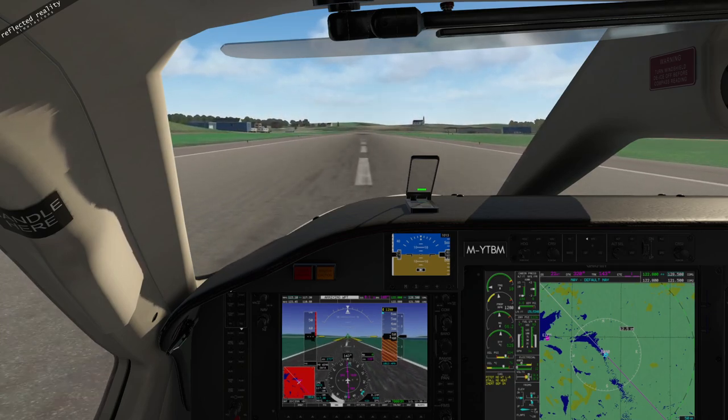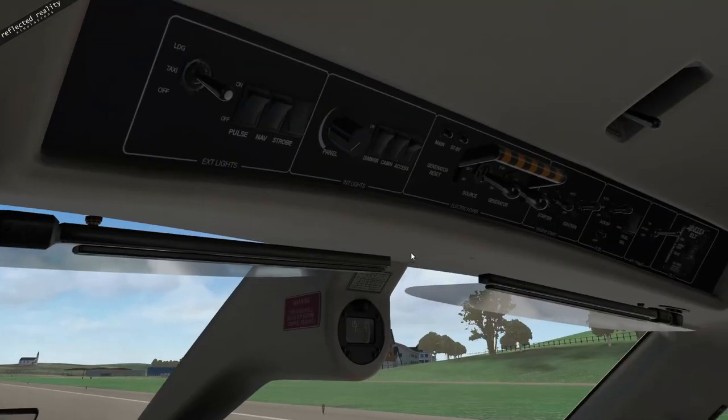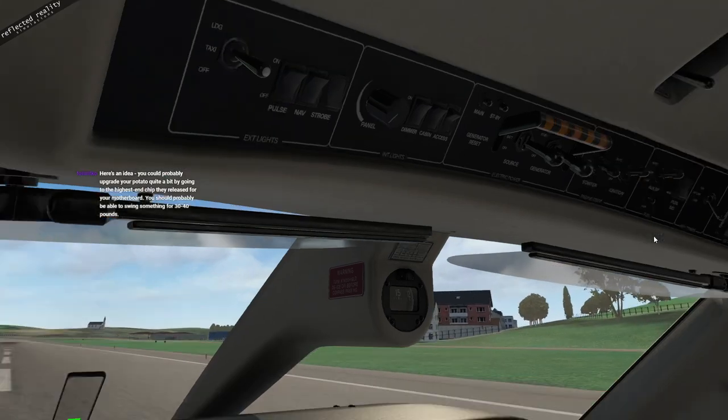So once I've reset the trims, I think the book says when you reset the trims you can turn the trim and the AP off. Doesn't matter.